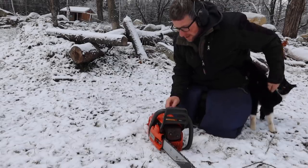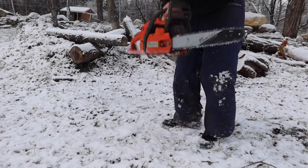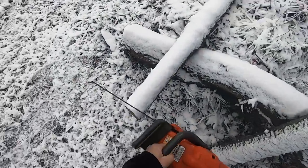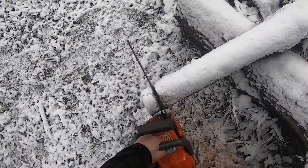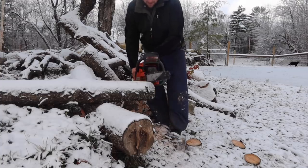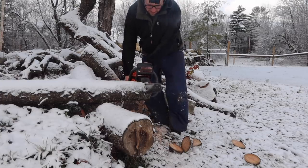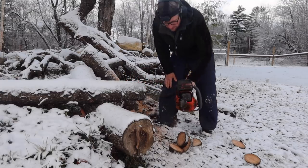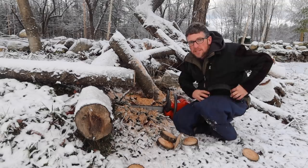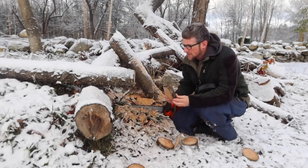Let's first try out the power shop chain. You're not going to want to be right here. My first impressions with the chain is it works really well. I didn't know how it would cut, if it would cut differently being a different profile for the edge, but that's cutting nice and straight.